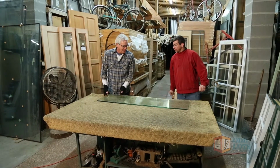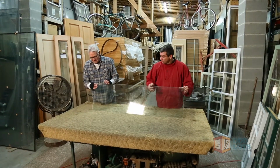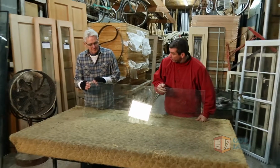That is great. So tell me what I'm looking at. You're looking at 1/4 inch over 1/4 inch laminated glass. With what's in between? There's a piece of laminate in between those two. It really gives it a lot of strength.